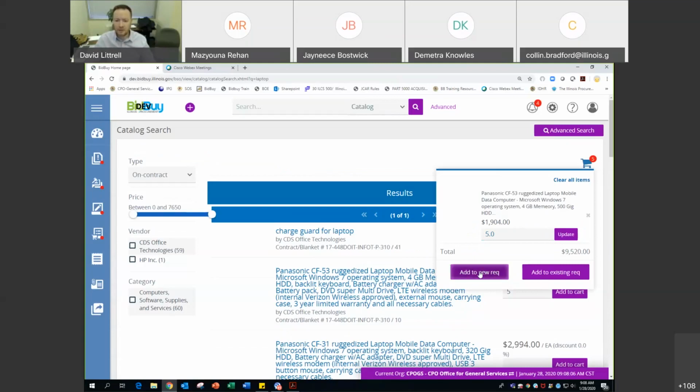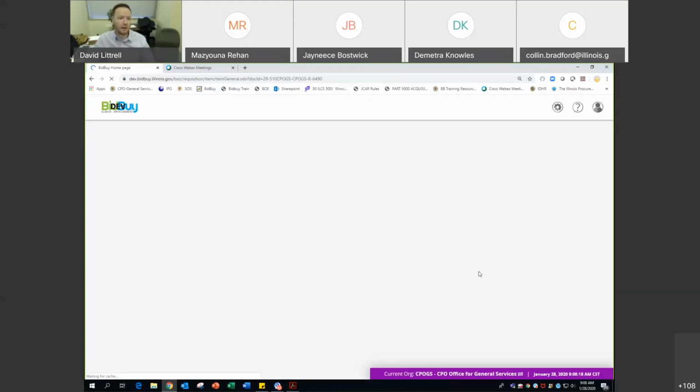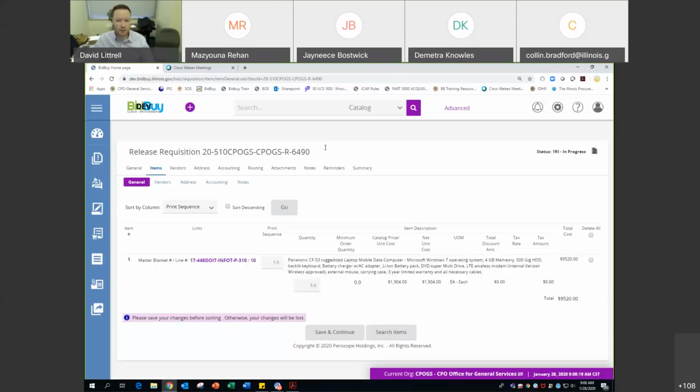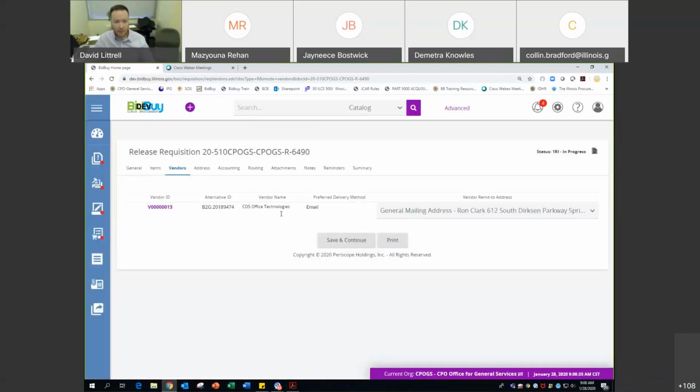So if I click Add to a new requisition, now we're kind of off and running. We have a release requisition that starts in the Items tab, and it also links back to the master contract. It has all your item information. It automatically has your vendor, right, because that's on that contract.